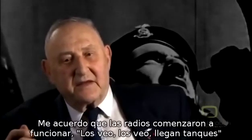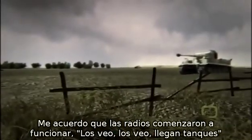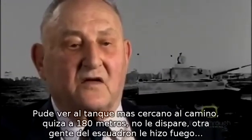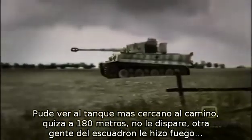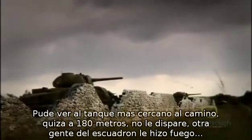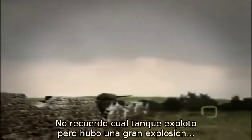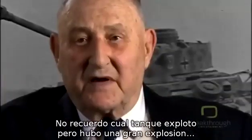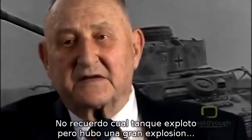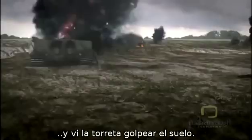Right away, I can remember the wireless net becoming active. I can see them, there's some tanks coming. But with my eyes, I could see the tank closest to the road, about 200 yards, I guess. I didn't fire at him. Other people from my squadron were firing at it now. I don't recall the actual tank blowing up by somebody firing at him. I can remember a tremendous explosion and seeing the turret hit the ground.